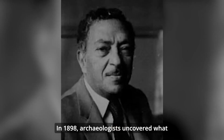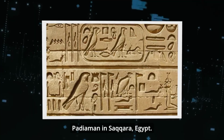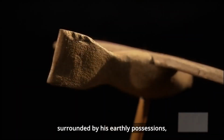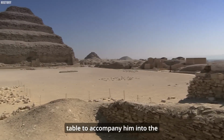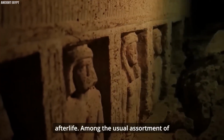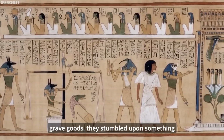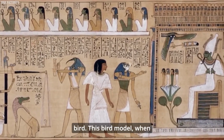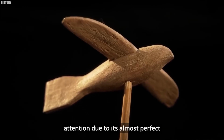In 1898, archaeologists uncovered what they named the tomb of Pa-Diamon in Saqqara, Egypt. Inside, they discovered a mummy surrounded by his earthly possessions, neatly arranged on a nearby table to accompany him into the afterlife. Among the usual assortment of pottery, tools, and other grave goods, they stumbled upon something unusual, a small model of a bird.